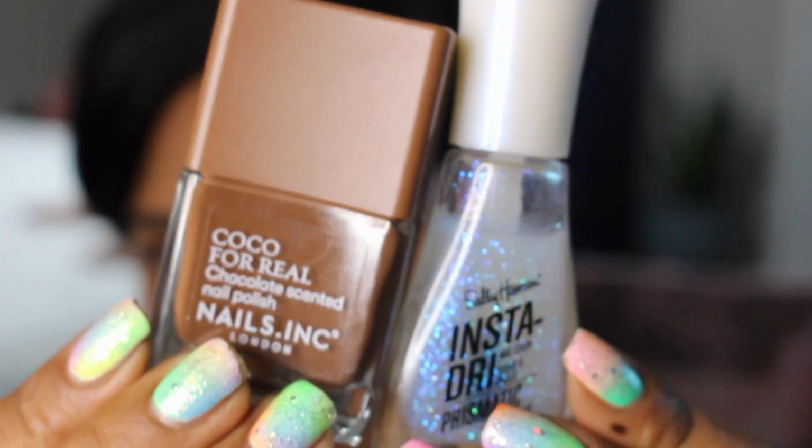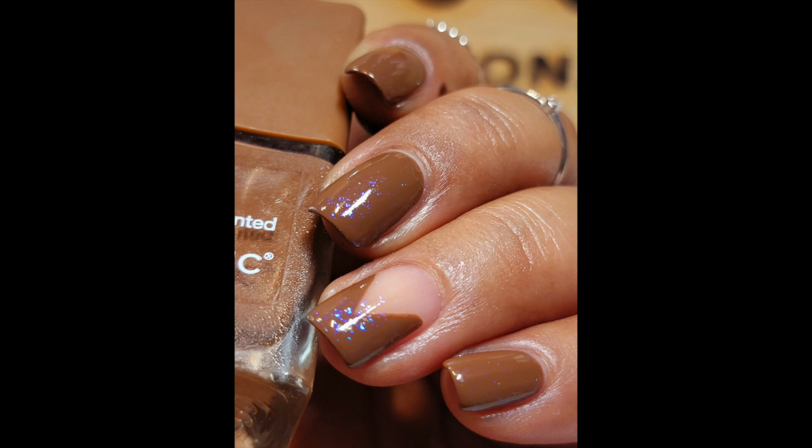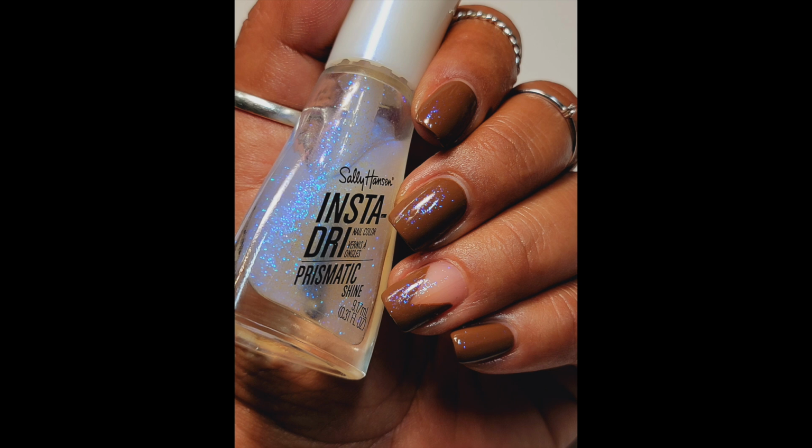And I did this manicure twice because the first time I added 2 coats of Moonstone over top of Coco Kisses, and although it looked really pretty because I could see a lot of the shifting shimmers, it was a little bit too much and it kind of overpowered the chocolate base. So I redid my manicure and added 1 good coat of Moonstone, and it was more than enough because I got more than enough of the shimmers, more than enough of the little shifting.